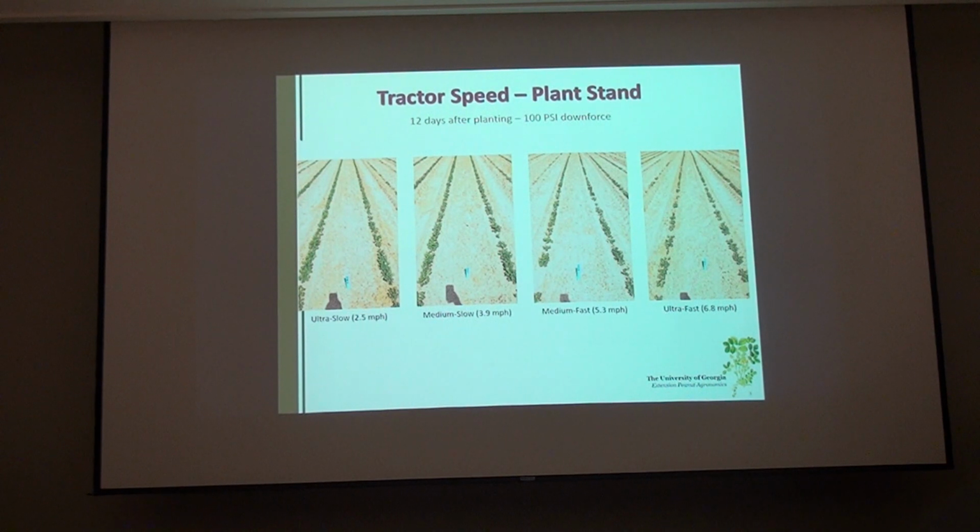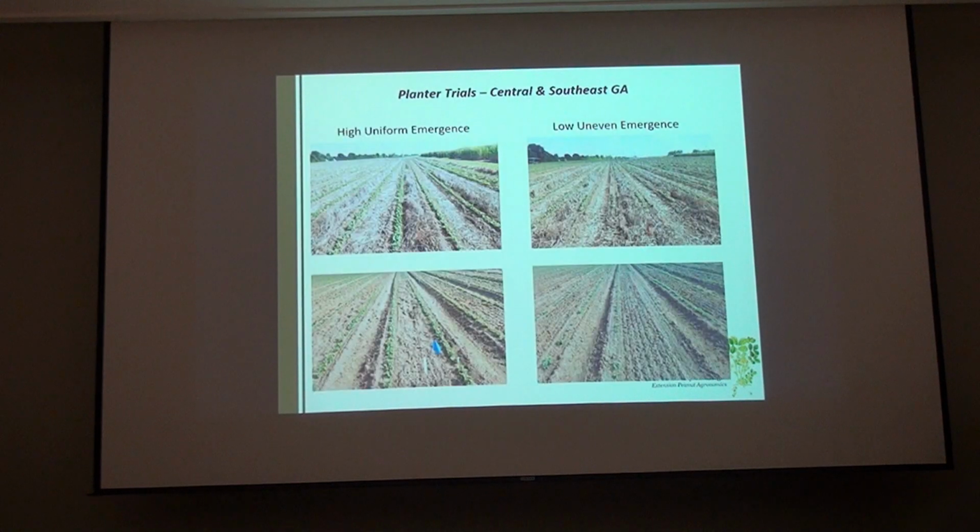Again, tractor speed. Scott Tubbs shared some of this with me, from 2.5 miles an hour to 3.9, 5.3, and 6.8. You may say, well, I can live with that. Well, depending on how early you plant and how much virus you've got, you might have an issue. And if I'm not mistaken, there were some overall growth differences among this as well. So just know what we're dealing with. Try to slow down if we can.